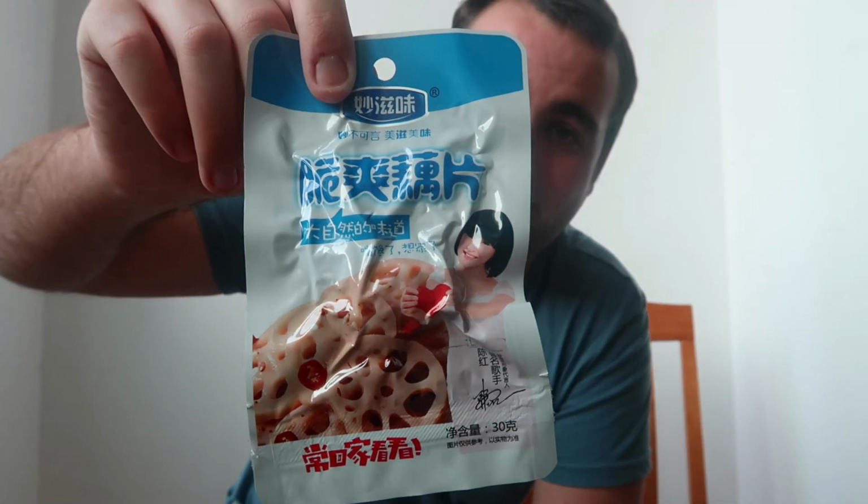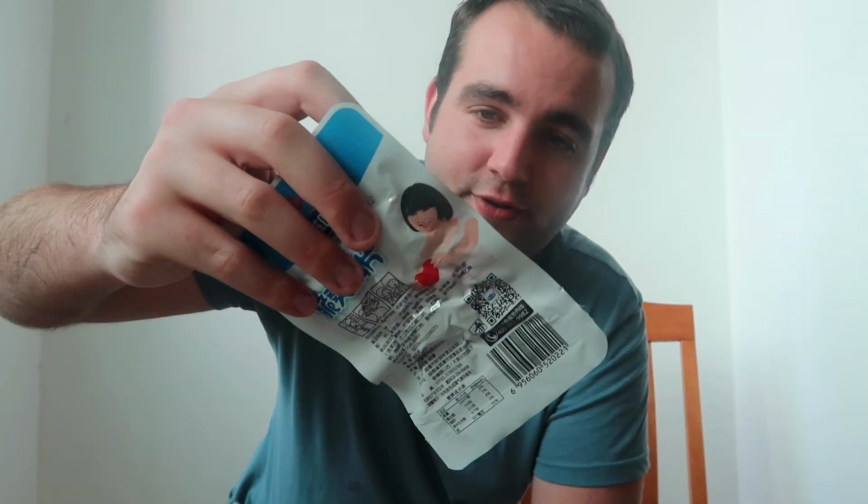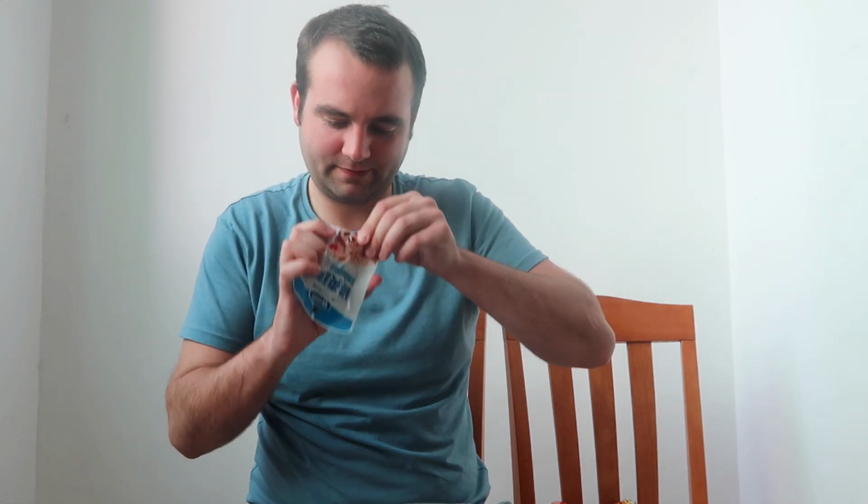So next, I'm going to try some of this, some lotus root. We think it might be spicy, but to be honest with you, I'm not 100% sure. But we're about to find out. It definitely smells a bit spicy anyway. Hold on a sec. So this is what a bit of Chinese lotus root looks like straight out of the packet from the shop round the corner. Anyway, I'll give it a go. Don't look too bad.